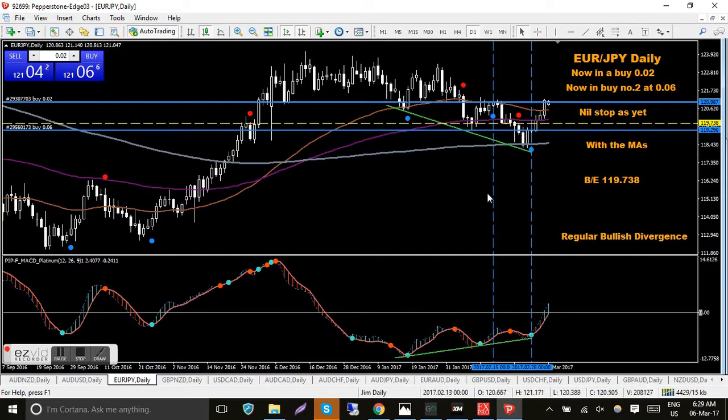Right, Euro Japanese yen. I'm in two trades here, hence the two blue vertical lines and two blue horizontal lines. A yellow dashed horizontal line like this is my overall break even. I took a buy up here, that was my first one for 0.02. My second buy was this one down here at 0.06 lots. So there's my break even. At the moment I'm just letting it run, hopefully it'll go higher. You can see the green bullish divergence trend lines there, so it's all good in that trade.